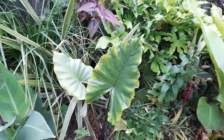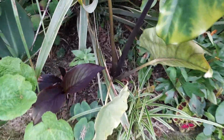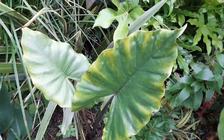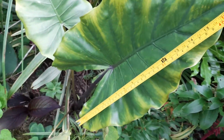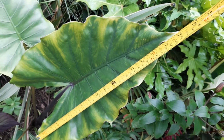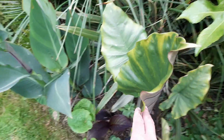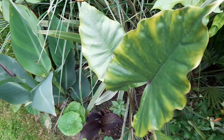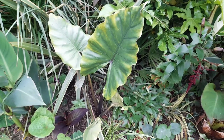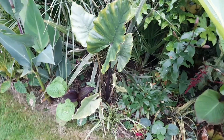So let's have a look at an Alocasia. So we've got the Alocasia Sumo here, which again is pushing a new leaf, but this can't be the biggest leaf. So lengthwise, about 18.5. Nice colour on the back of that one, so not bad, because Alocasias really probably want a bit higher temperatures than Colocasia, so that's not done too bad.